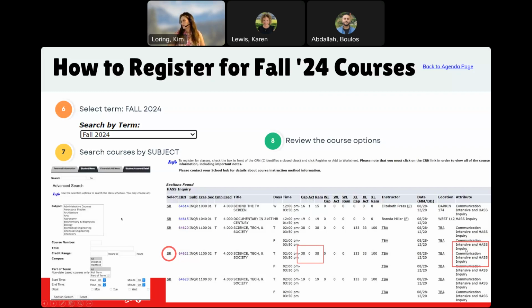If you go all the way to the right under attribute, it'll also say it's a Haas inquiry, and then also it has something communication intensive. That's another humanities requirement we have at RPI. You don't have to have that done within your first year, but some students like getting 2 things done within one class. You still have to complete a certain amount of Haas classes no matter what, but at least you can get that communication intensive done if you choose. If you choose hypothetically this one, Documentary in the 21st Century, and it's only a Haas inquiry, that's fine. You're still meeting the Haas inquiry requirement, which is our goal for your first year.